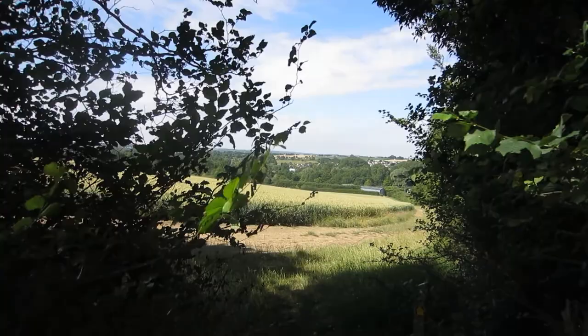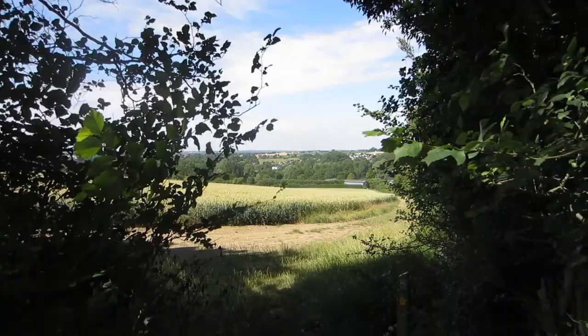And the sun's come out, it's a bit windy, but that's quite pleasant. It's quite a pleasant wind. And it's not too hot either, actually. It's quite pleasant in the sun.